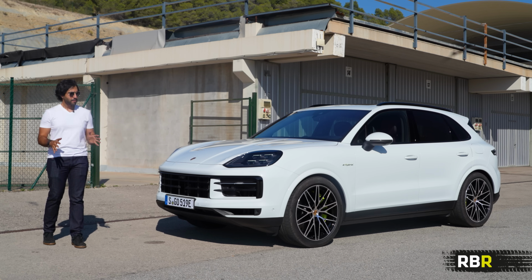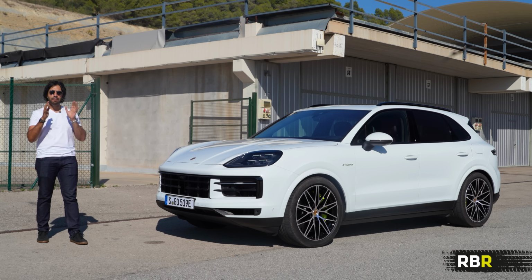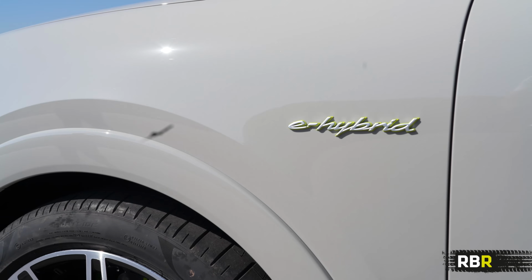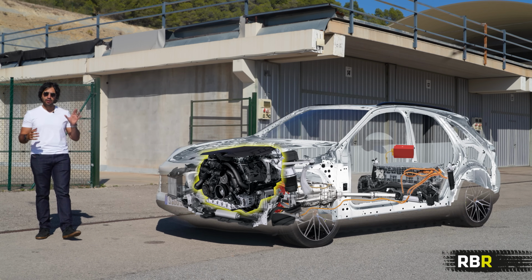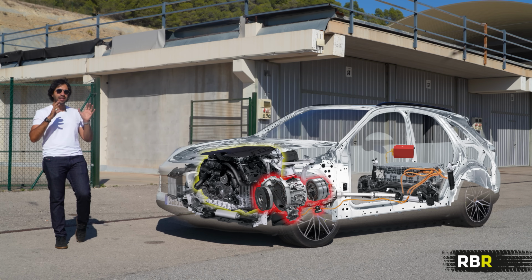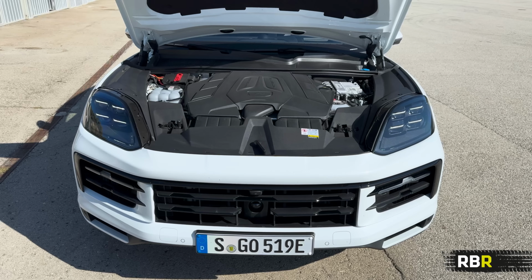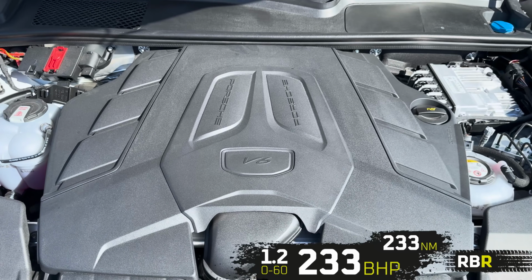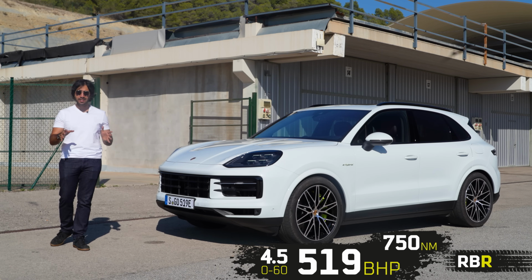Speaking of the hybrids, this is our Cayenne SE hybrid, the car that we are testing today, and it's the midpoint in between the base model and the turbo e-hybrid that we last tested on RBR. This gets an updated reworked 3-litre V6 with 353 brake horsepower just from the V6 and around 170 plus from the new electric engine, together making 519 brake horsepower total, 750 Newton meters of torque, and a 0 to 60 of around about 4.5 seconds. That's a massive increase over the last car, which only had around about 460 brake horsepower.